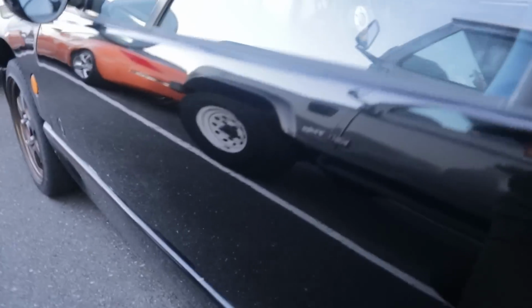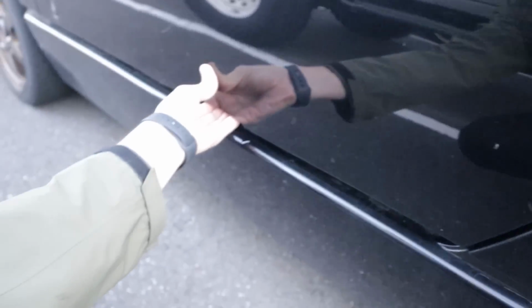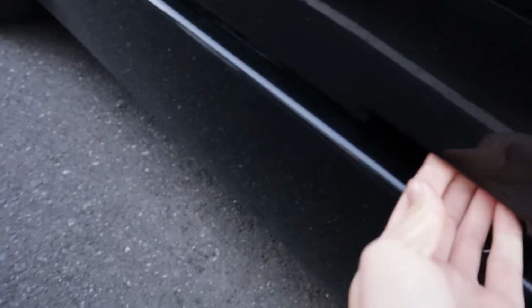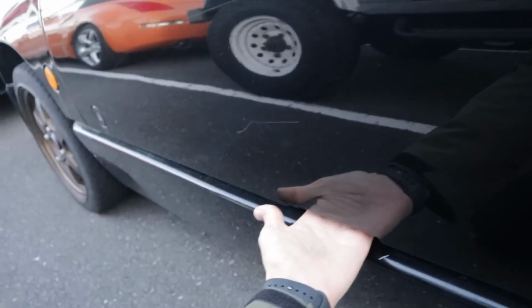I know. Like, the handles here. This is the first time, I've never actually opened these. Like how do you, is that the handle there? Down low. Yeah. Oh, you gotta put your hand, oh my God, my hand goes inside the door. Yeah.